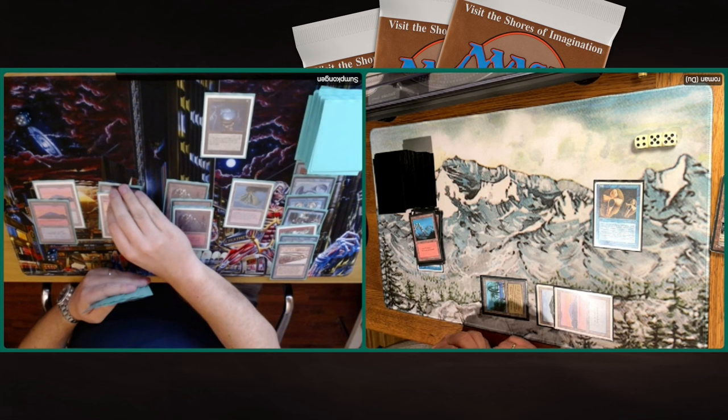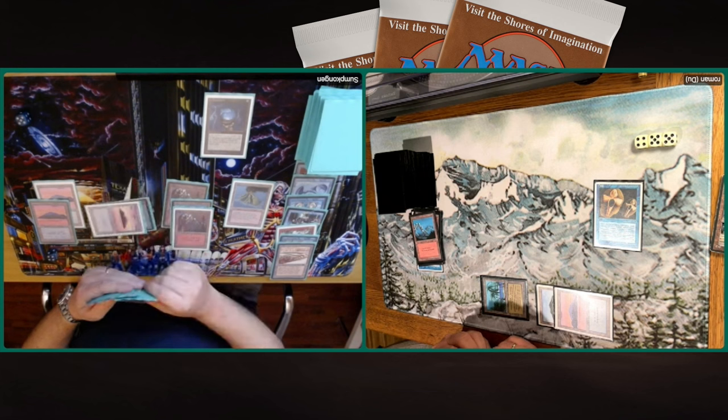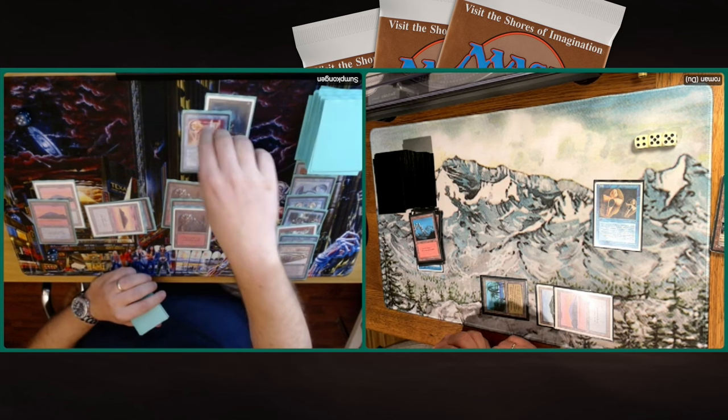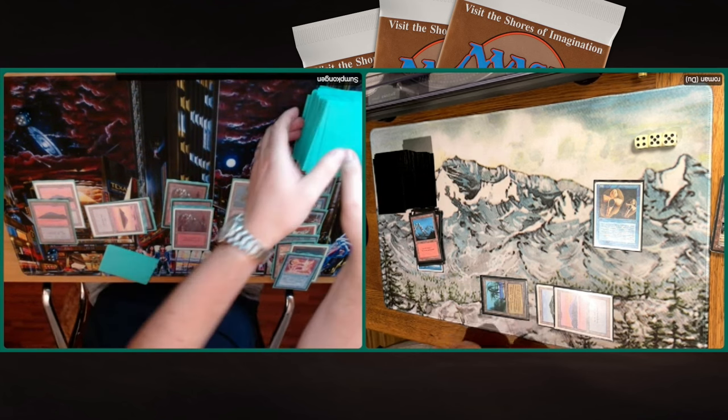Let's see what he can do. Tapping two blue, it seems. Ooh, Transmute Artifact. Is he really going to do that? That is interesting. What is he going to look up here?